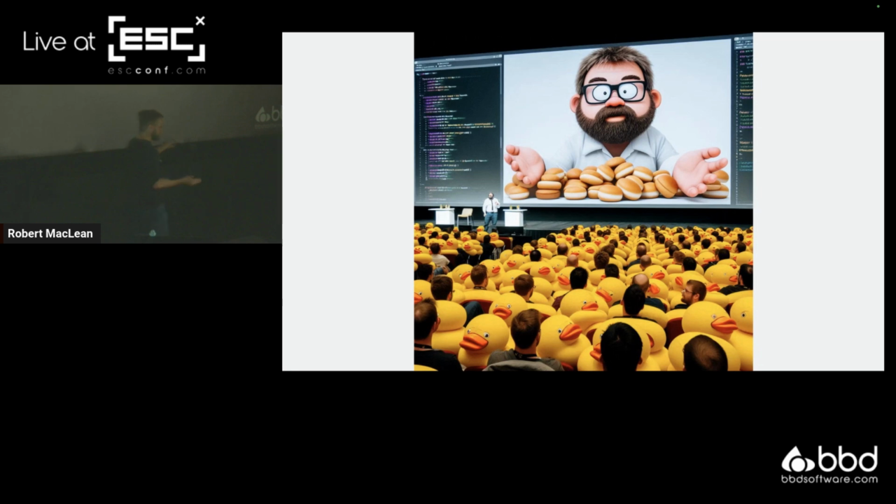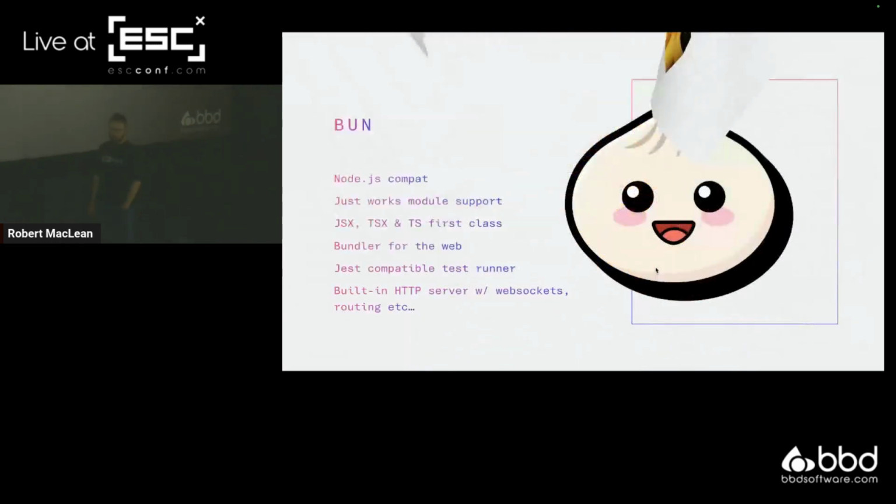So you just change the runtime, day one. Day two, you start going through your code, fixing what breaks. Day three, you start replacing the code from Node things to Bun things, and you get it. So yeah, as we mentioned, Node.js compatible is a goal. It's got really good module support, TypeScript, JavaScript, all the JSX and TSX stuff all sorted. If you want to push to the web, it has a built-in bundler, so you don't have to use something like Webpack.